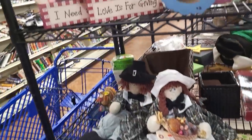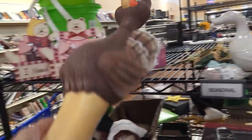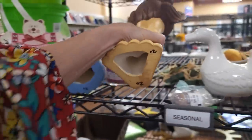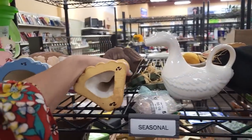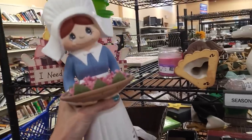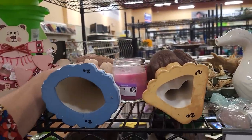And let's see, the little seasonal section is a little sparse. A turkey for 20. Why? I don't know. I mean, there's another piece here that's also 20 for the little pilgrim. No. Yeah, no. Not, no. No 20.